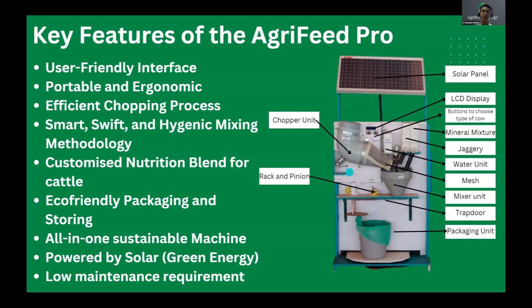This is the chopper unit, cutting the fodder into fine pieces. These pieces then move on into the mixer unit. At this stage, the system uses a humidity sensor to monitor moisture level. If the fodder is too dry, a submersible water pump adds water, ensuring the optimal environment for fermentation.